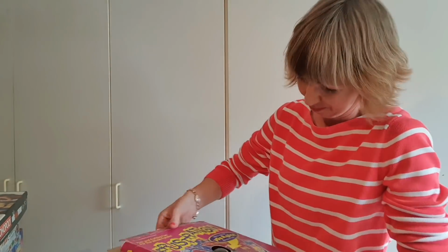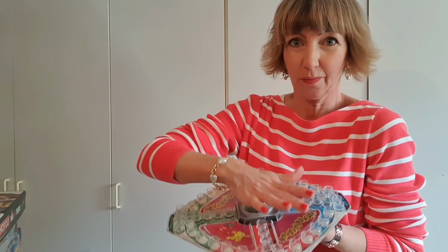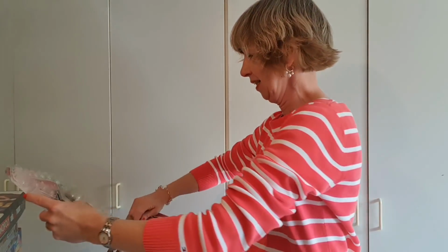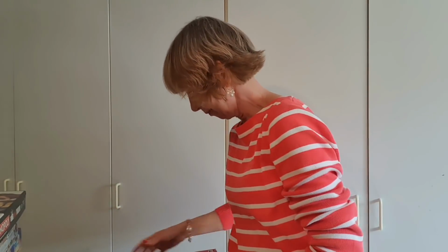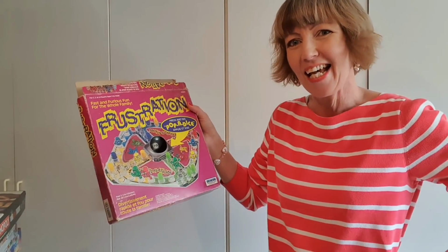And another classic, Frustration, the one that would kind of frustrate your parents. Okay, that one. And you know what? I think I got this one actually when I moved to work in Luxembourg, because it's got French text on it. Right. Okay, on to that. That was the first shelf. So let's go on to the next one.